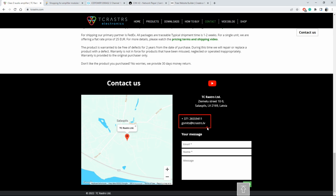There are contacts, and there is an active email that is checked every day. If you don't want to order through the shop, or you want to negotiate some terms, or you're looking for something that is not in the shop, just write an email, and I will do my best to answer as soon as possible, typically within 24 hours.